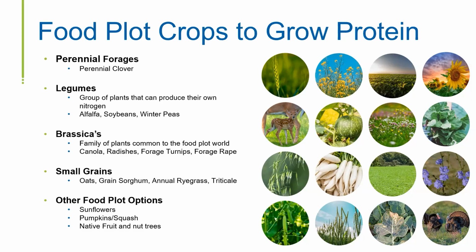Number 2, legumes. This is a group of plants that can produce their own nitrogen, but they still could use a little bit of extra nitrogen based on your soil test at planting. They have protein ranges of about 20 to 30%. Examples include soybeans and alfalfa. One note is that alfalfa does like a higher pH than normal at 6.5 to 7, while soybeans can tolerate 5.8 to 6.2. The alfalfa you can plant in early fall, whereas the soybeans you should plant earlier in the season.